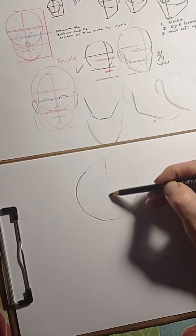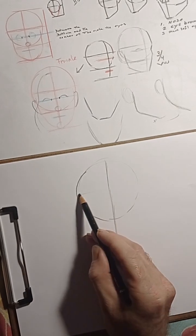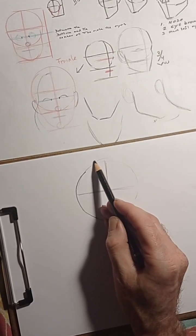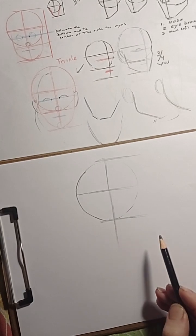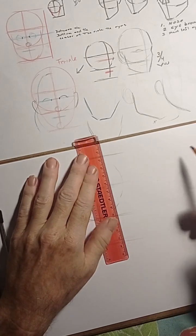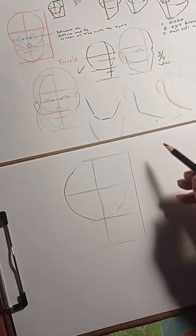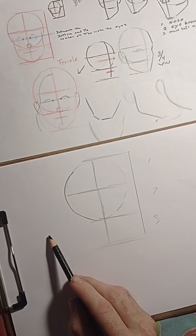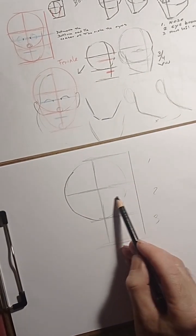Okay, and we're going to do a female head. This is almost like the Loomis method, but it takes a different approach. So what we're going to do is a line here, and a line here, and a line here. And then you take your ruler and do this. All you have to remember is that this is going to be three parts of the head.